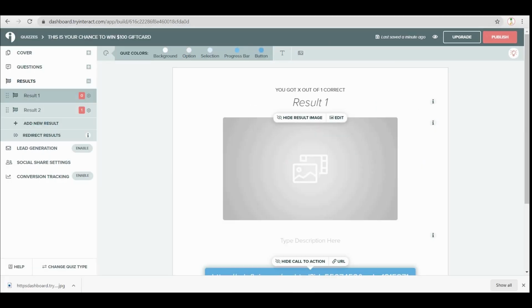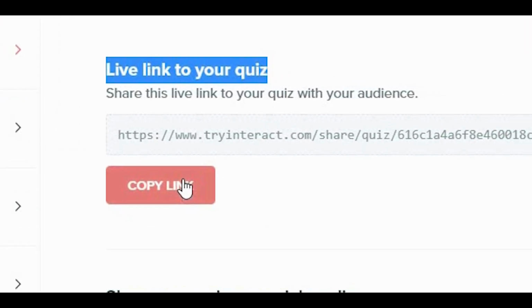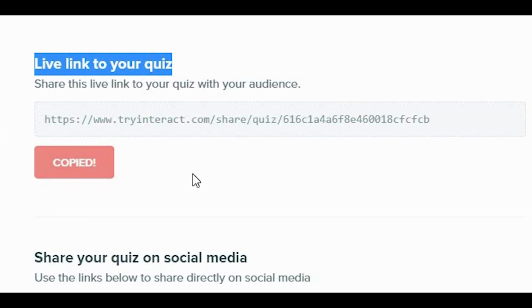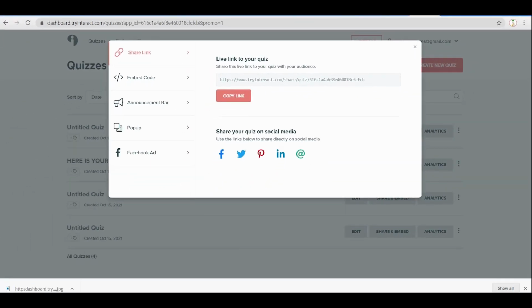Following that, we'll arrive at a page that looks like this. And as you can see, live link to your quiz. All you have to do now is copy this link and paste it on your browser. And that's the link we'll be sharing. As a result, when others click on it and finish the quiz, you'll be compensated.